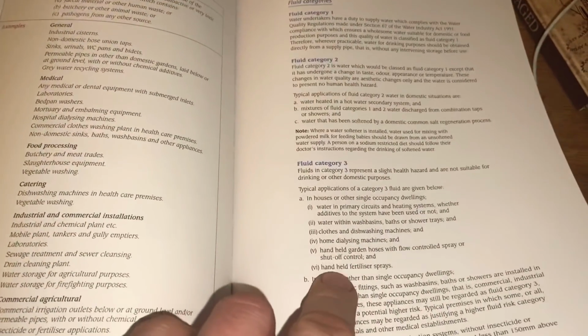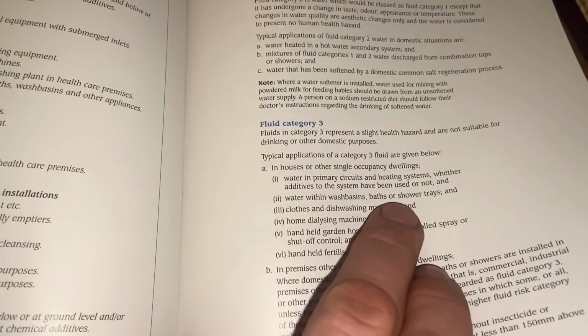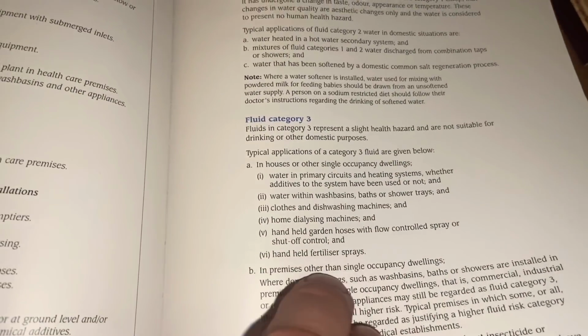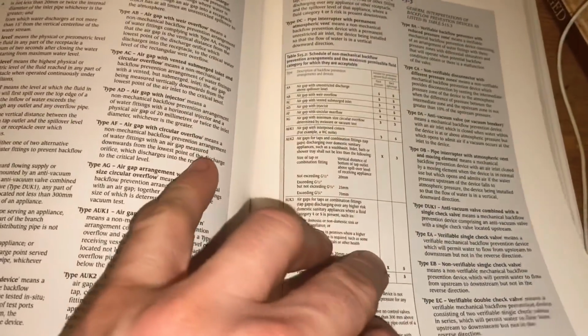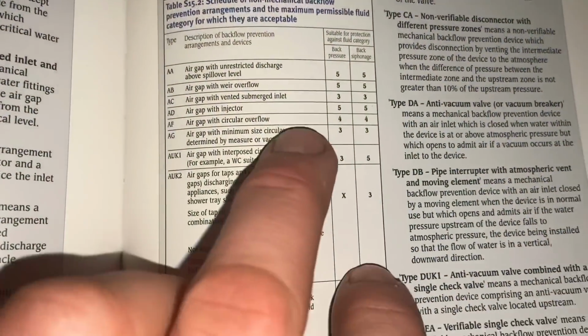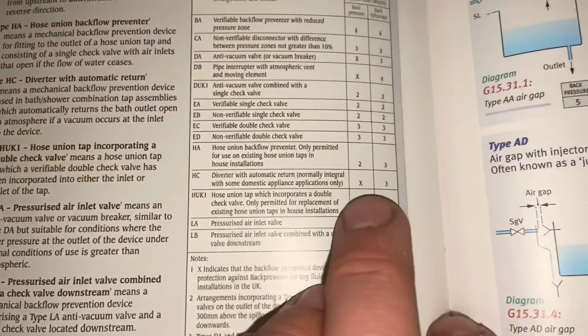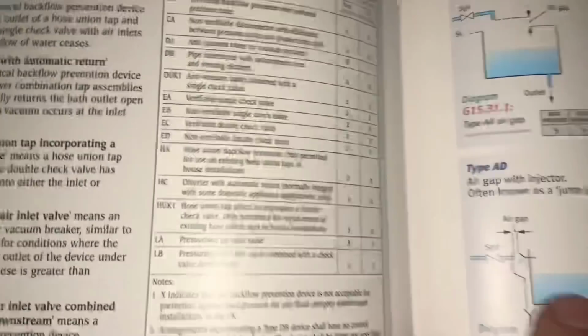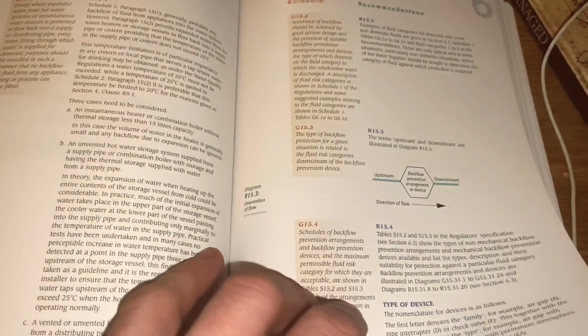So then you've got other sections in the book. I'll just flick through, it gives you more details on the fluid categories. So 3 is heating water, water that's in a wash basin, in your bath, garden hoses, it tells you all stuff like that. Then you get backflow prevention, and that tells you all the different devices. For example, for fluid category 3, a device that's suitable for that is an AG air gap. So it tells you the sizes, or mechanical things. For fluid category 3, we've got double check valves. But it's a great little book. It shows you everything. And then I'm just looking for the section on, obviously, filling loops.